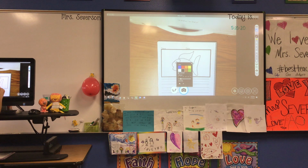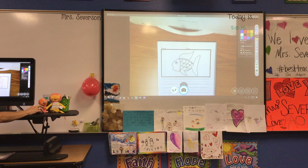And then he's got these things right here. These pretty scales. Remember his scales? He was the most beautiful fish at the beginning, but then he learned how to share. And even though he wasn't the most beautiful fish anymore, he was a happy fish that had friends, right? Then we want to do a yellow. Let me do orange. Do orange for his lips right here, and then I'm going to go ahead and color.